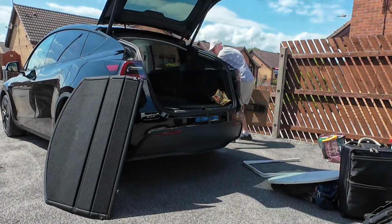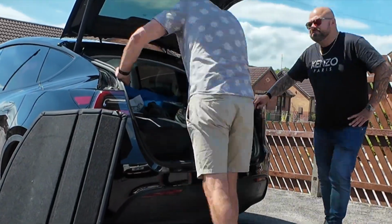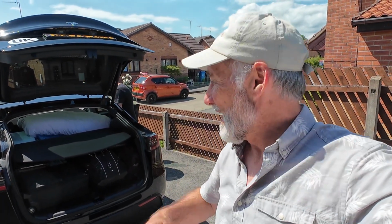And the first job is to get this baby loaded up with all our gear and the tent. Let's get it done. We did it! It's all in there. So that's camping for a weekend for us, everything packed up.